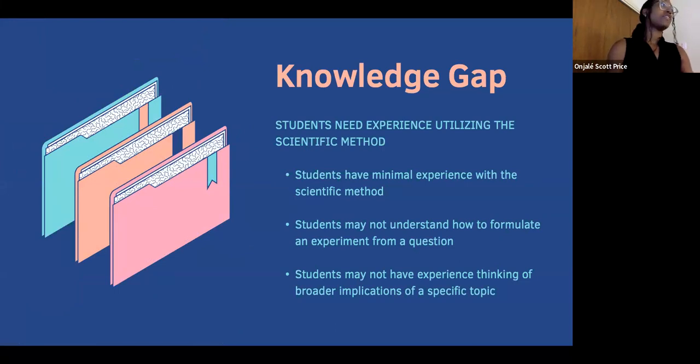There's the occasional science fair in which you pick a pre-made science project, but you don't really get to explore the fullness of the method and go from making an observation to getting some actual conclusions. And so we're looking to introduce that.